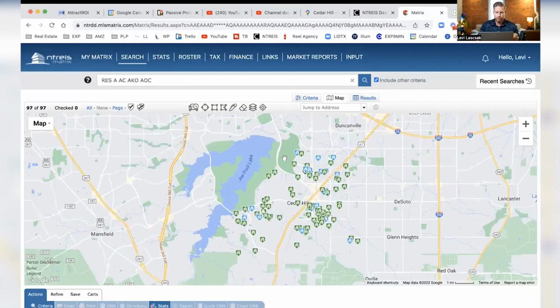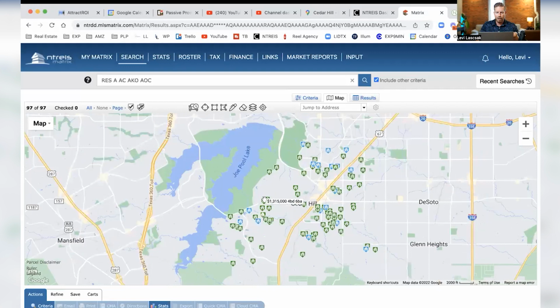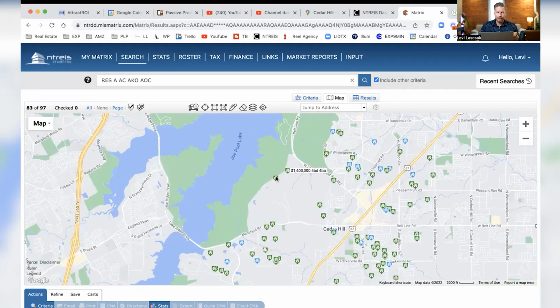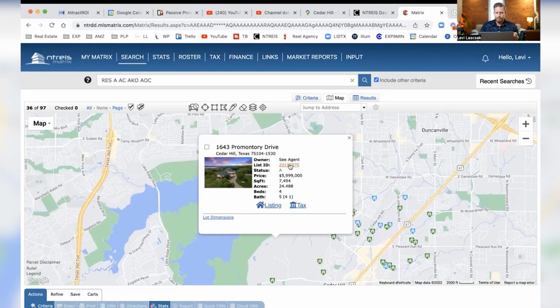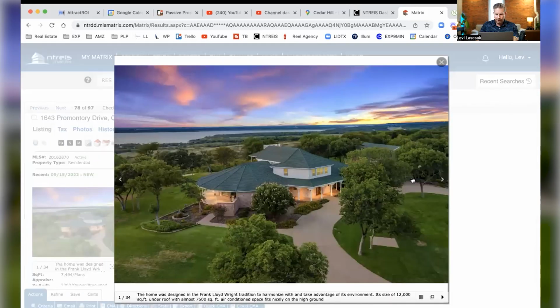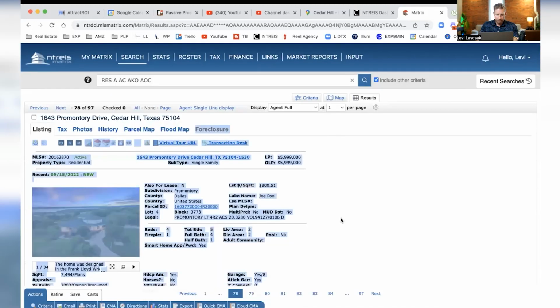Actually, I was going to show you real quick. There's only about 97 homes in Cedar Hill listed. Now, if you really want to get up there, I was going to say, check this one out. The most expensive listing in Cedar Hill, it is 5.99 million, so almost 6 million. Look at this and look at those sunsets. Now, beautiful landscaping there.